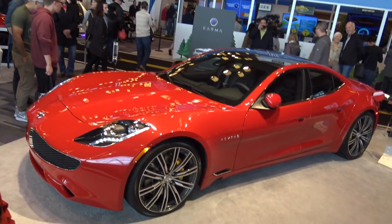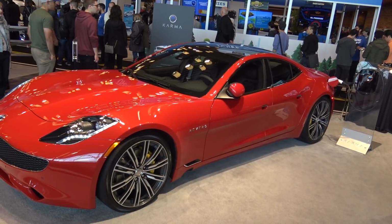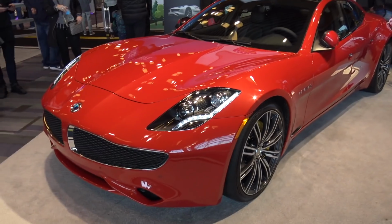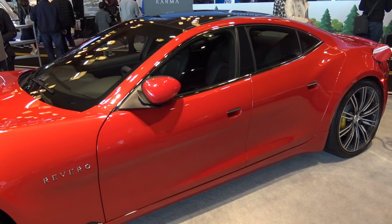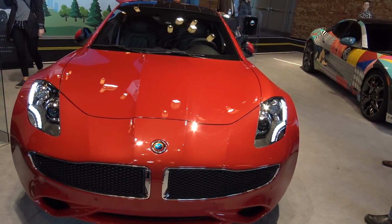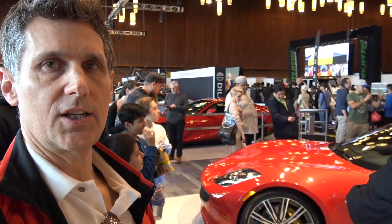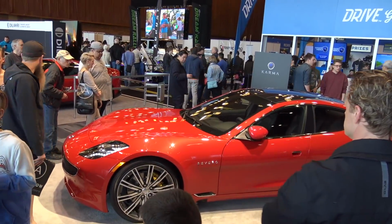This car here is the Karma Rivero. This is a 4-seater hybrid electric, gas electric car with solar panels apparently on the roof. And it does about 80 kilometers in fully electric mode, according to the gentleman I just talked to here. I thought it was an electric car, but apparently it is not. And this one is stickering for around 170,000 Canadian. So it's similar to your Tesla Model S, something like that. Looks pretty nice.